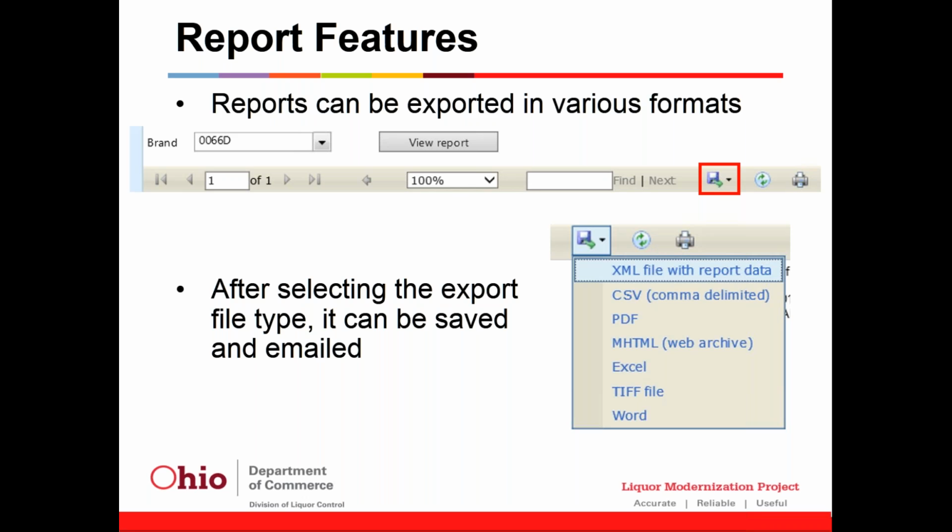One important feature of the reports is that you can export the report in various formats. So this file icon with the green arrow will be visible in all the reports, and when you click on that, it will give you a menu of options where you can select the export format. So for example, CSV, PDF, and Excel, and even Word if you wish to. Once you select one of these export formats, the system will export the report as a file, and that file you can save on your local computer or email or do whatever you would like to that.